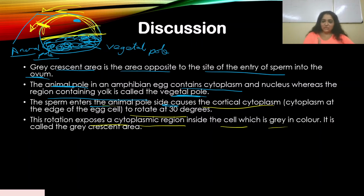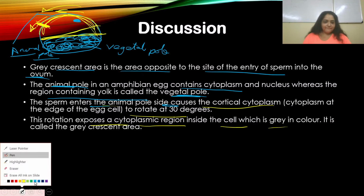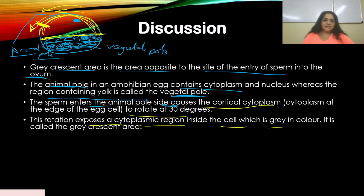Now what I'm showing you is actually 2D, but try to think of it as 3D. You have a sphere, and just imagine the sperm has entered and there's a shift in the cortical cytoplasm. A region of the cytoplasm in the center will be exposed because of that, and it will be gray in color, and that region is called the gray crescent area. Now this green area that you see here will be the gray crescent area. This is also part of the region of the cytoplasm, and it gets exposed.